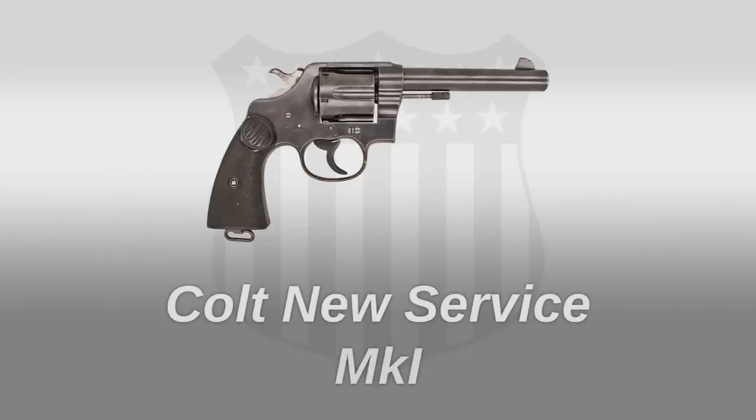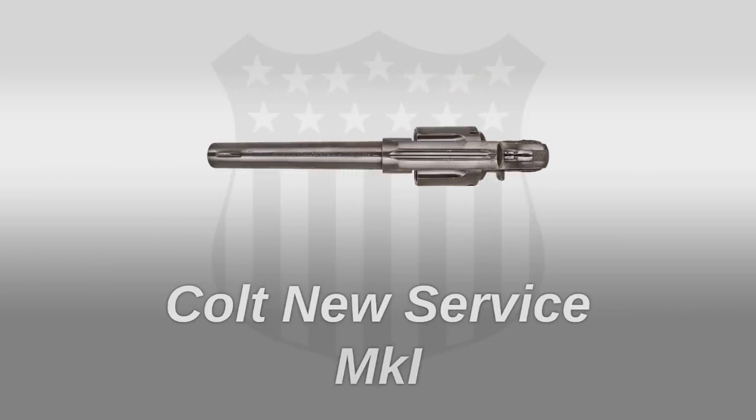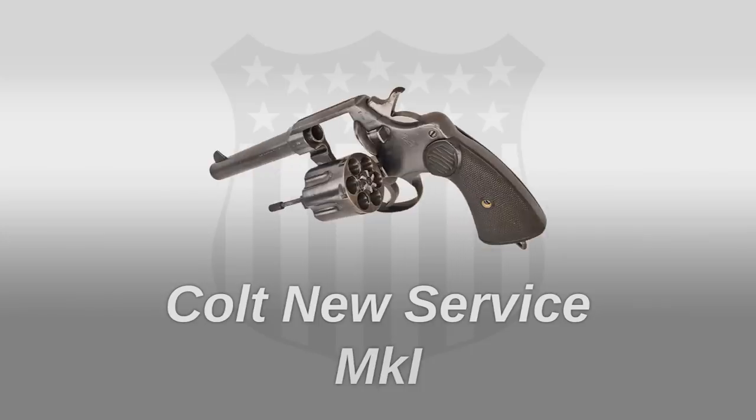U.S. Colt New Service, Mark 1. Previously provided to the Canadian government, Colt New Service revolvers were already available in British .455, making them an obvious choice for a quality second standard sidearm. Sadly, there is a lot of confusion around just how many were ordered, but it seems to have been in excess of 40,000 units.